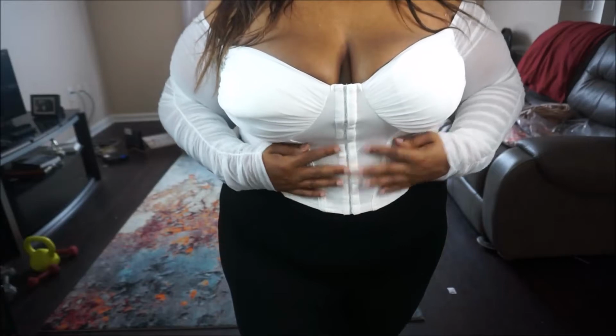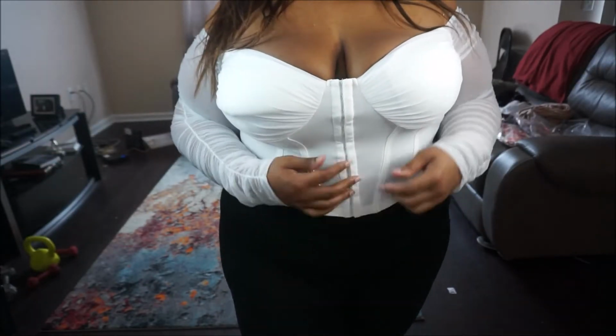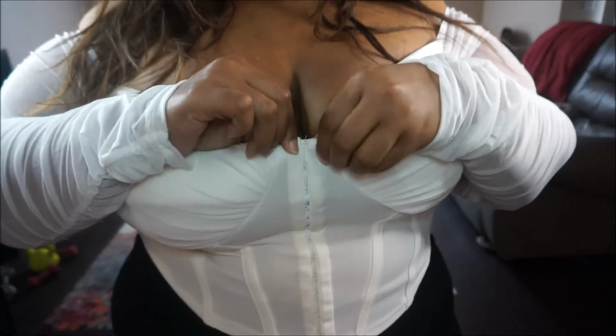Everything else I love, y'all, I love corset tops. I love them, I think they're so cute. I love this detail, and it has, is this functional?